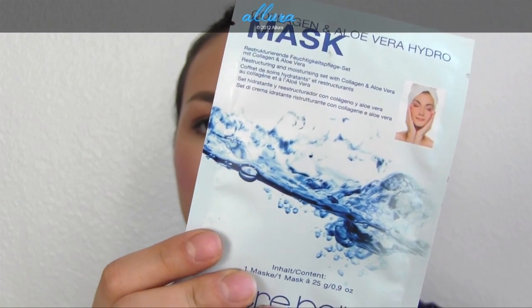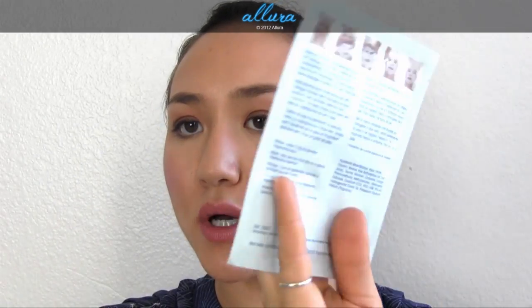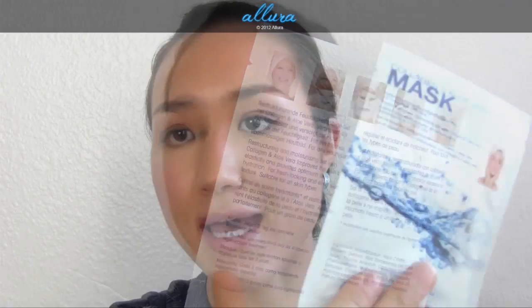Next, you get a single-use collagen and aloe vera mask. This is by Tripl. So you can feel in here it's like one of those cloth masks that you put over your face. And the full-size version for this comes in a box of 10 of these, and it costs $39.50, so pretty expensive for 10 of these masks.